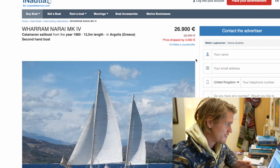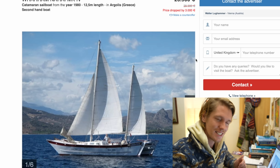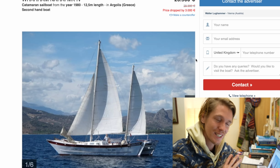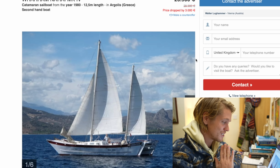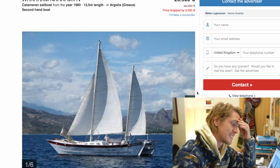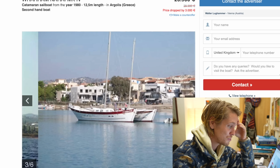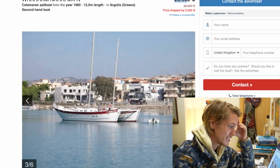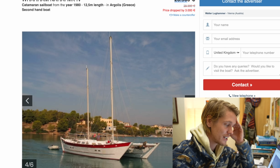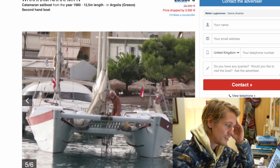So this Warren, which I found on iNautia, I've contacted the seller twice, and actually the guy who's put down a down payment on this boat has contacted me. So someone has bought this boat essentially, and it's such a shame. I was talking to the guy as well, but yeah, 26,000 euros, really good price, and it was well built. I actually showed this boat to Hanneke and she said it was really well built. Unfortunately, that's gone.